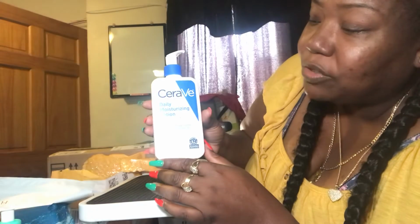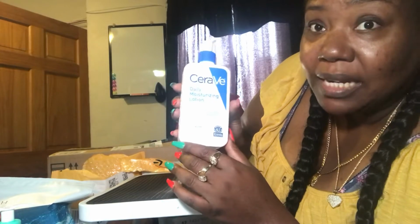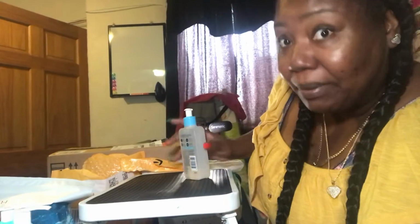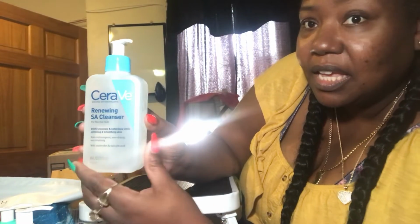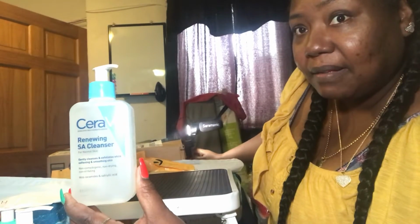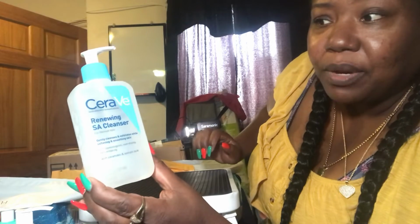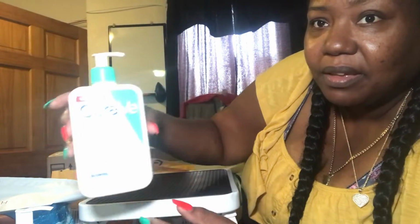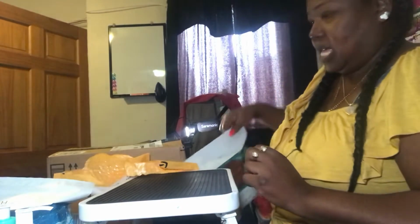This is a daily moisturizing lotion, CeraVe. So we're gonna be trying these out. I'm gonna do a video of my face wash in the morning. I don't know when, but I'm gonna do it. Here's another product of CeraVe. Another product, hopefully you guys can see that. Renewing Salicylic Cleanser. Let me show this one again because it didn't really show very well. And it's still not really showing. But yeah, so that's for the face. This is the same thing.